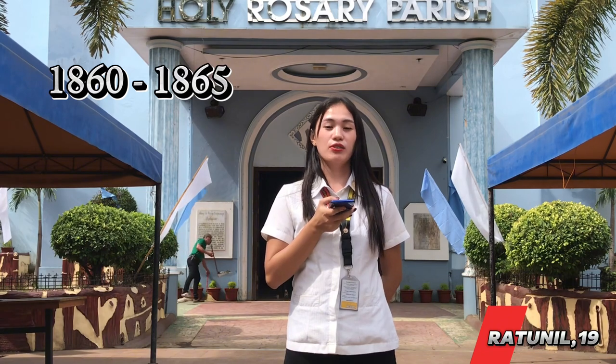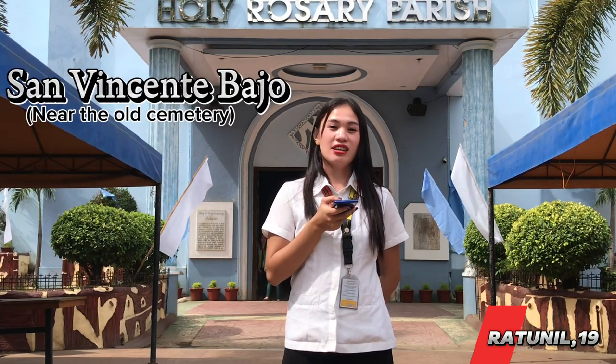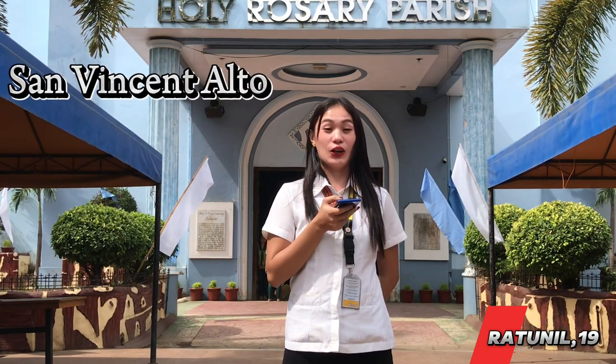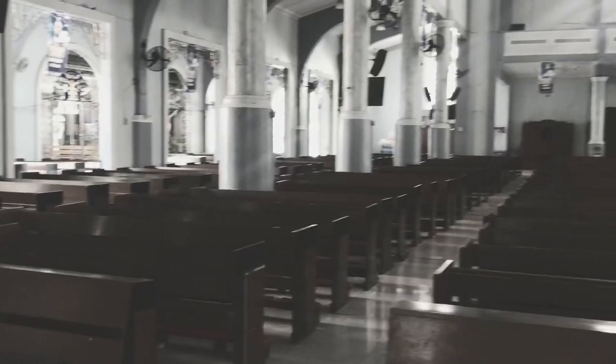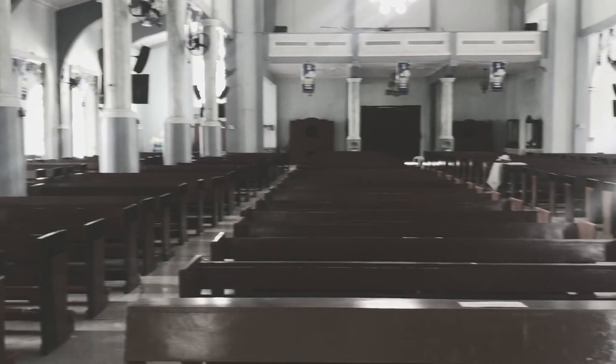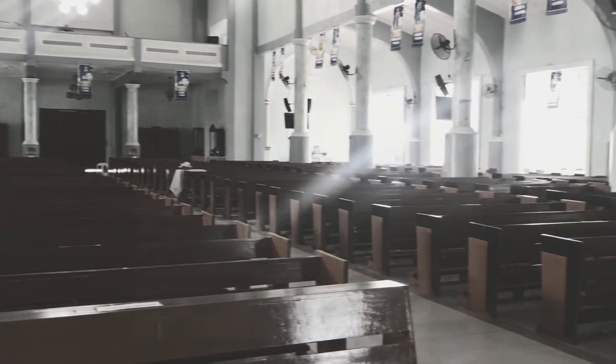In the year 1860 and maybe up to 1865, there were three earlier chapels established in Layawan. First, the San Vicente Bajo, second, the San Vicente Alto, and third was the present Church Plaza near Colon Street. After this, the church has undergone three more constructions.